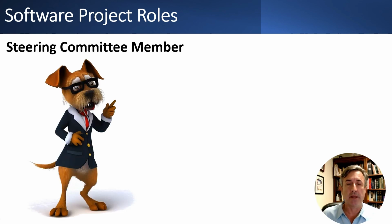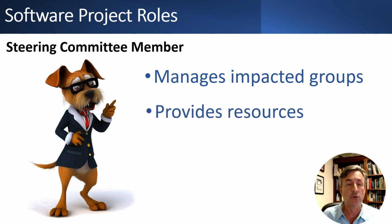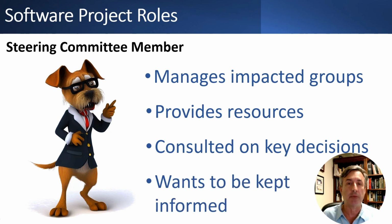The steering committee members. These are the managers whose departments will be most impacted by the project. They also will have to be convinced to lend resources to the project, either to work on the project team or to be trained. They will need to be consulted on key project decisions that impact their departments, and they obviously want to be kept informed on the progress of the project.